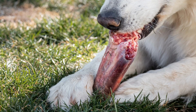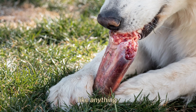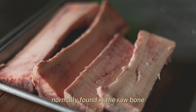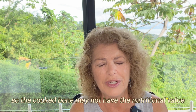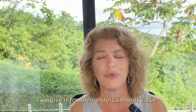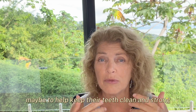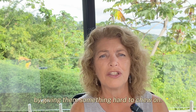The raw bone has a lot more nutritional value than the cooked bone. Like anything, heat tends to denature protein and can deteriorate many of the nutrients that are normally found in the raw bone. So the cooked bone may not have the nutritional value. Let's face it, we don't give bones to our dogs for their nutritional value. We give it for their entertainment value, keeping the dog busy, keeping the dog occupied, maybe to help keep their teeth clean and strong by giving them something hard to chew on.